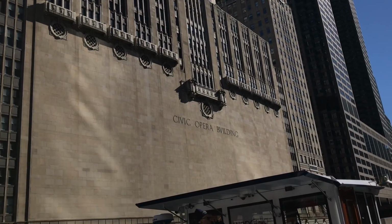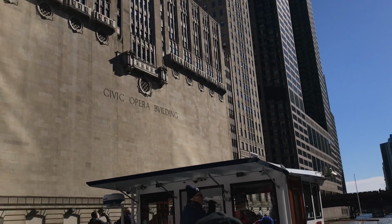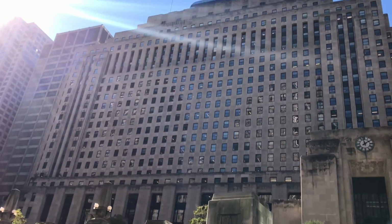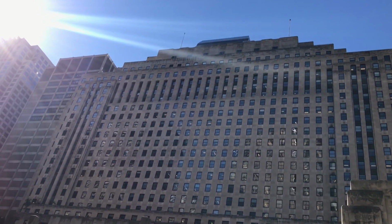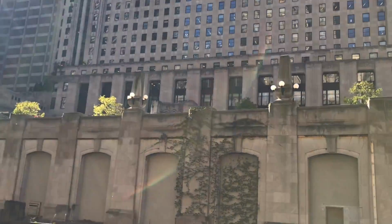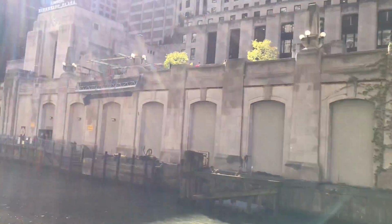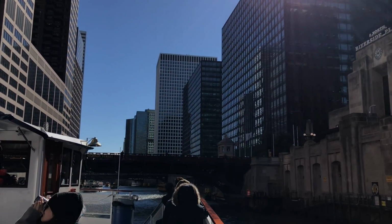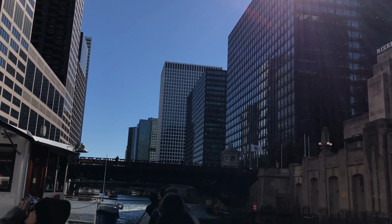Now to your right is 2 North Riverside Plaza, built back in 1925, which won many awards for its architectural styling, as well as the first public plaza along the river bank. This was also the home of the Chicago Daily News. Please keep an eye out here to the right as we approach the next bridge up ahead. I want you to look underneath the big black buildings coming up on our right.